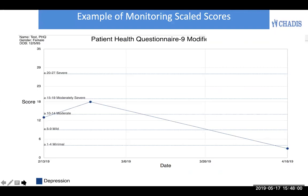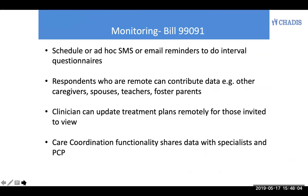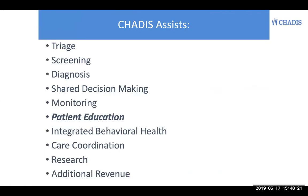Here's a case of the patient health questionnaire for depression, or PHQ-9. And these tools can be scheduled to be sent to the patient by a link, which is HIPAA compliant, reminding the patient to do questionnaires between visits, which is also billable to insurance in the United States.